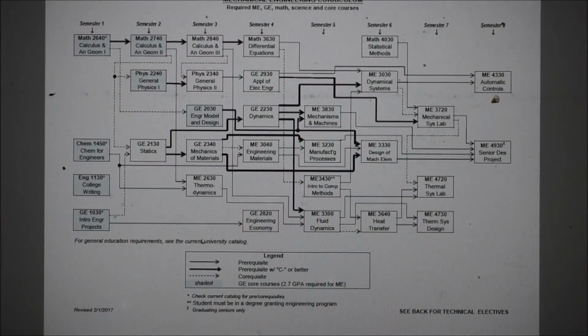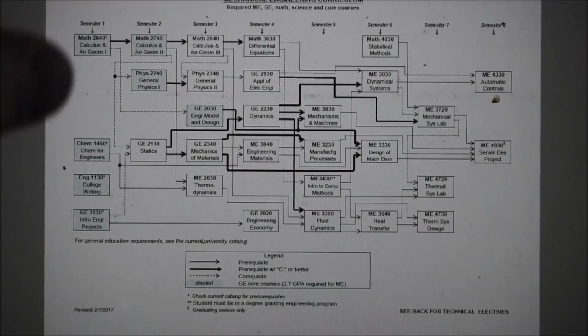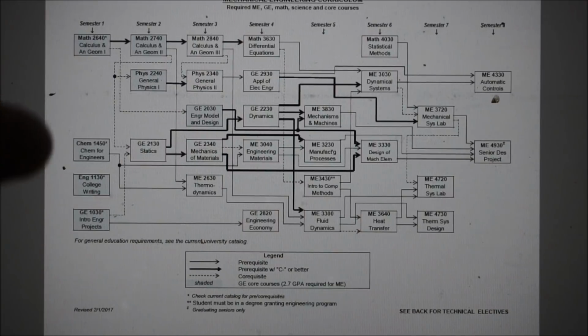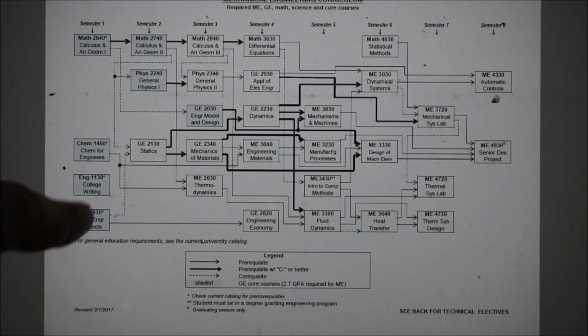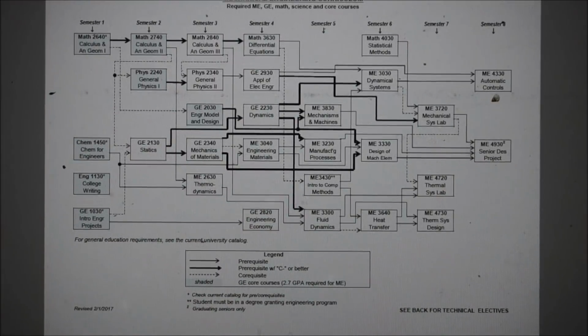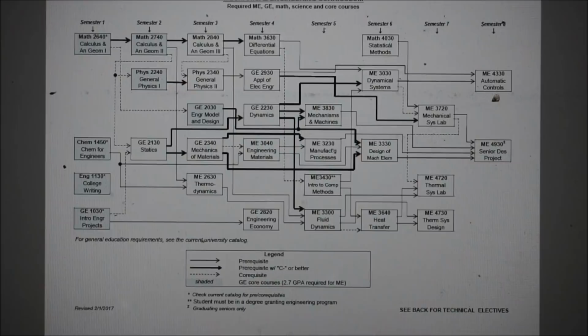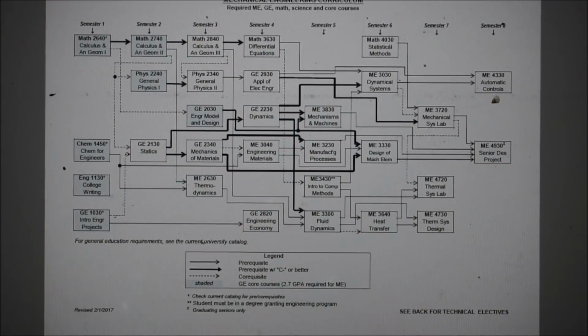There's 30 classes, not including the prerequisites and all the other, what's it called? I guess preliminary classes that are just like gym class, art, history, English. Oh wait, that is right here. English isn't here. But all the other classes like history and all that stuff is not included. That goes down here, and there's about like 12 of those, I think. So I think there's like 42 classes total, or something like that.